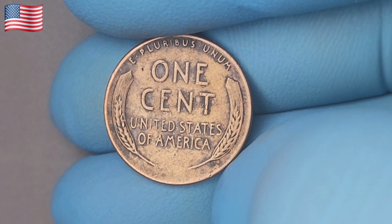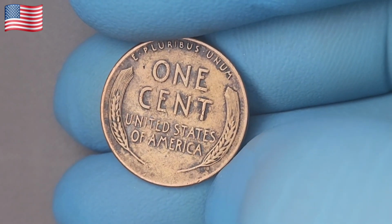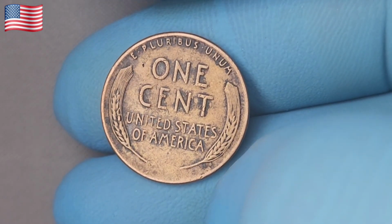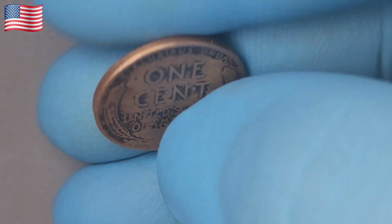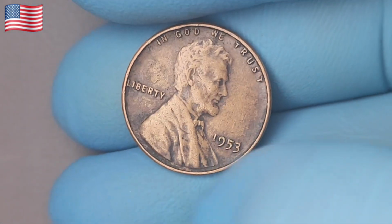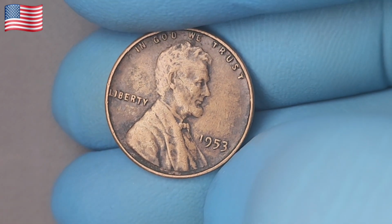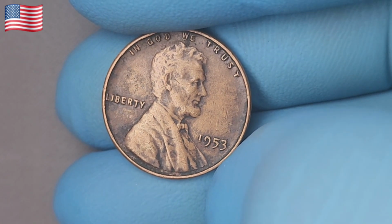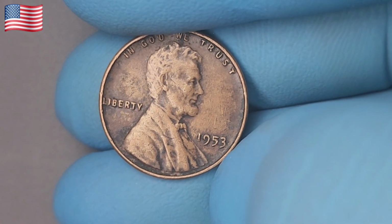Here's a tip for new collectors. Always check the coin's luster and strike quality. A 1953 penny in uncirculated condition, meaning no wear, full detail, and original mint shine, is worth considerably more than one that's been through decades of circulation. Coins graded mint state by professional grading services are where the real value begins.